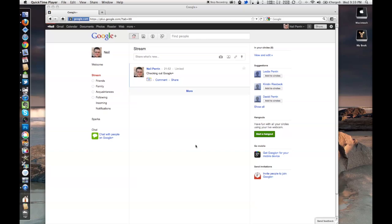So kind of a minimalistic design. It's kind of nice. I like it. Not very cumbersome. I read an article where it says there may have been a Mac designer that was involved with the design and the aesthetic look for Google+. It's pretty nice. Let's take a look at what we have.